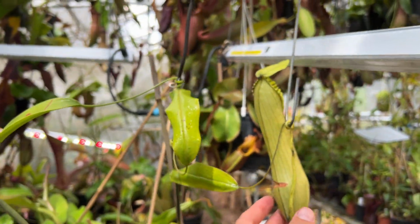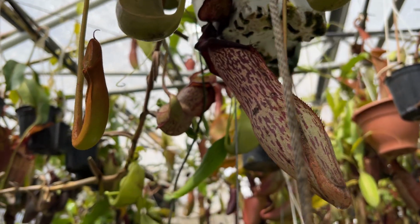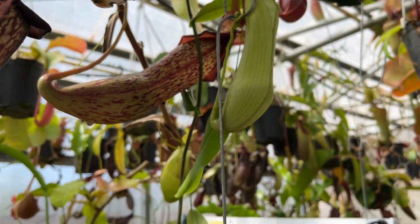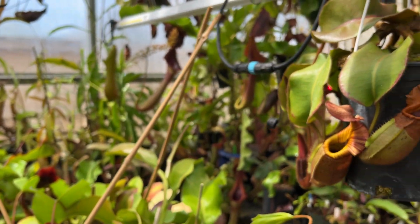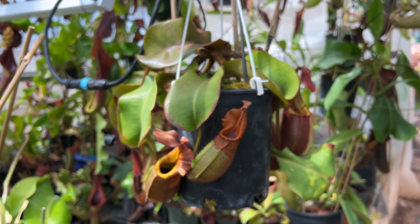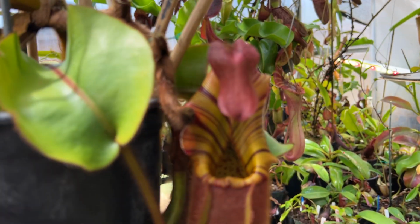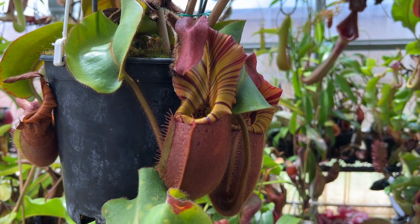Okay, another really nice Hamada clone up here. I don't know if we can quite see it, but really nice pitchers up in the rafters. And we'll move on around. Here's a Veitchii, Jeff Wong. Let's see, oh my goodness. So that one is maybe the best Veitchii in the world.